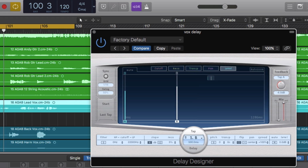Now this all depends on the tempo of the song and what feels right, because this is going to sit way down in the mix and provide that reverb tail effect that is much more felt than it is heard.